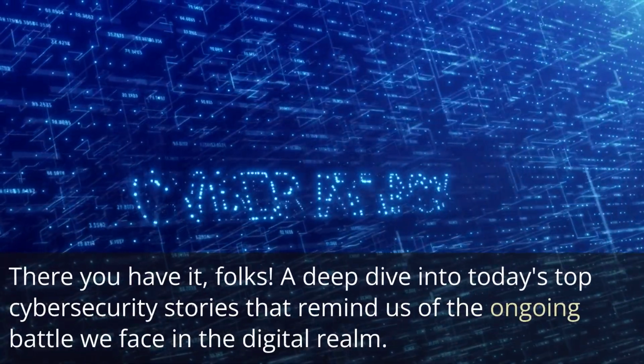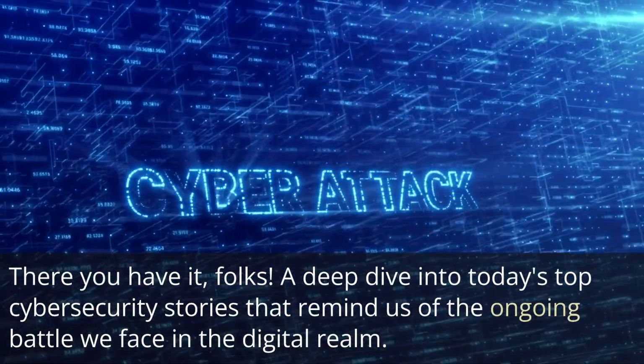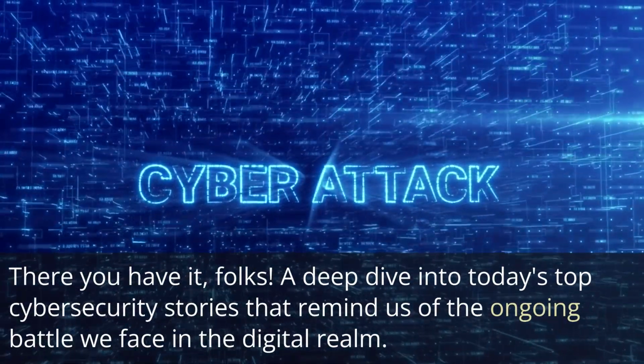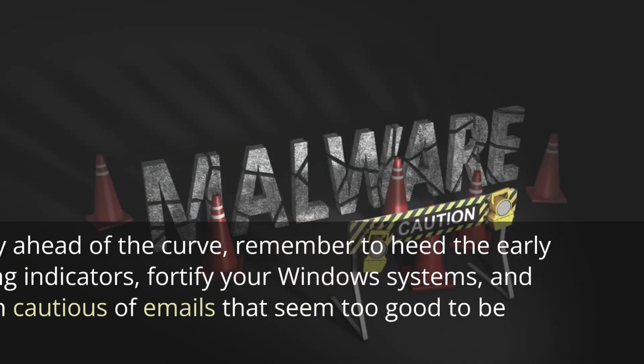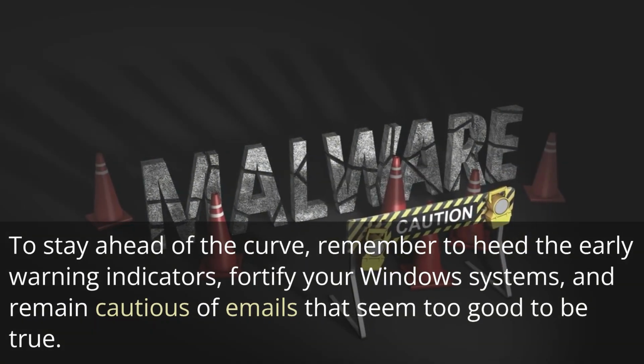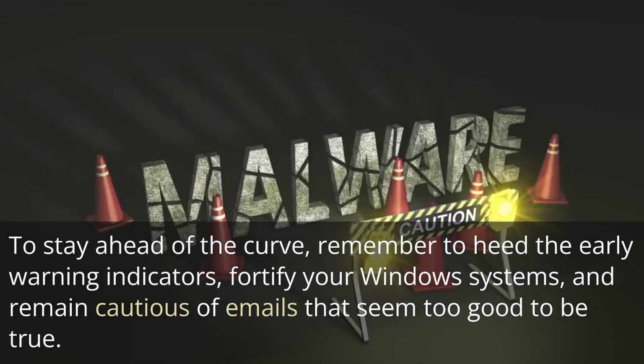There you have it, folks. A deep dive into today's top cybersecurity stories that remind us of the ongoing battle we face in the digital realm. To stay ahead of the curve, remember to heed the early warning indicators, fortify your Windows systems, and remain cautious of emails that seem too good to be true.